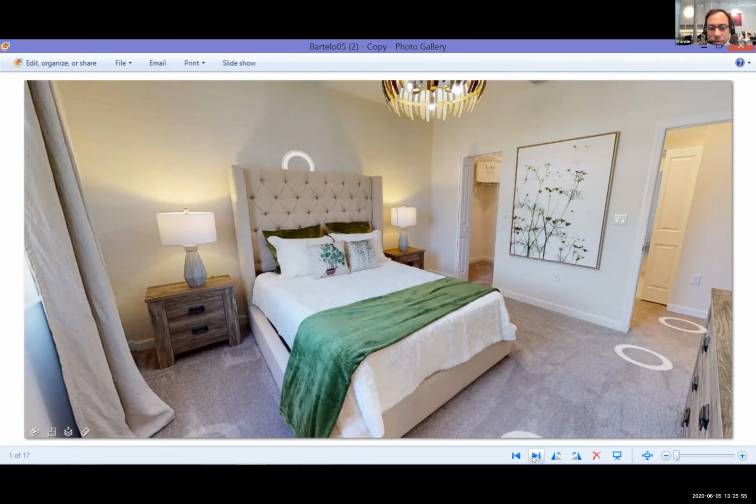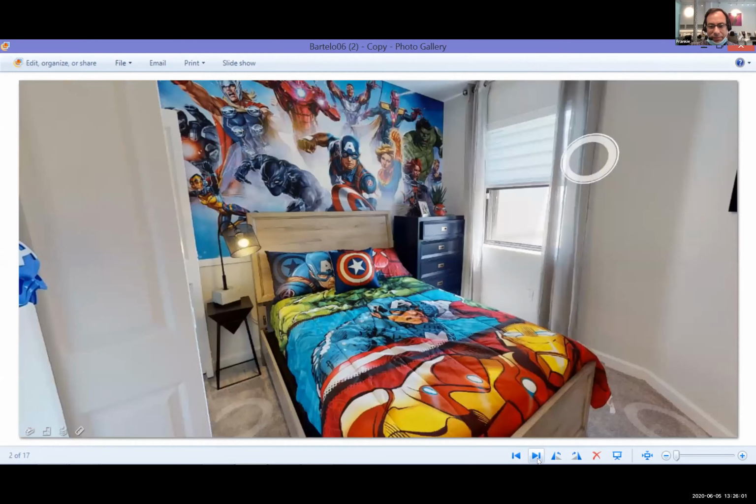There would be 31 in total. We've sold about half of them. So we're going to have another 16 to 18 homes left for single family. And they'll be delivered in the beginning of the year, sometime between February and April is what they're telling me.